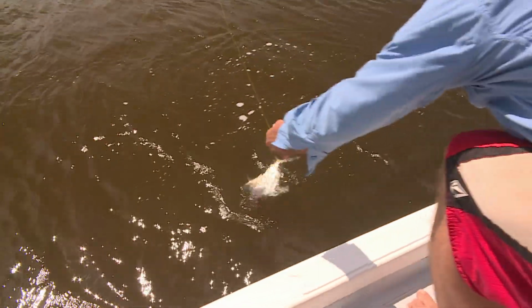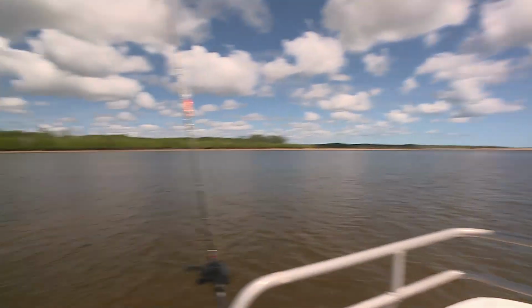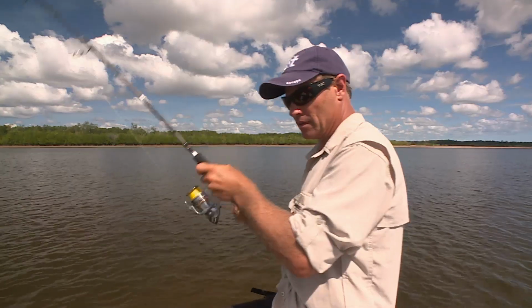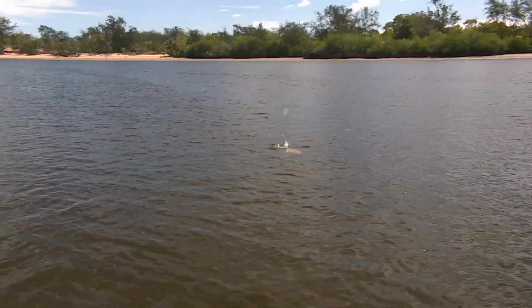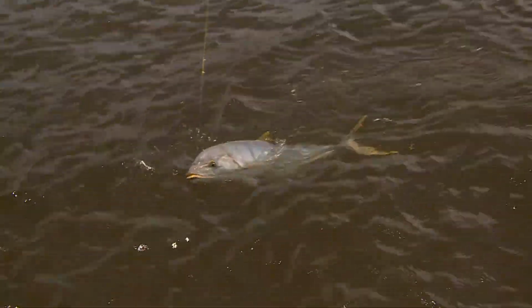It's when you get the big ones, Mickey. Whoa, big, metre plus, like that long. Oh, you just come up straight off the bottom right there. Just bang. Nice, that's a trevally. Yeah, he's a nice one, so golden. Just come up off the flat. Look at that, beautiful.